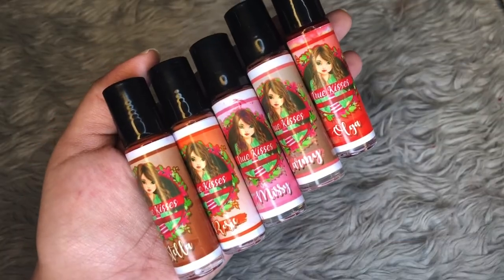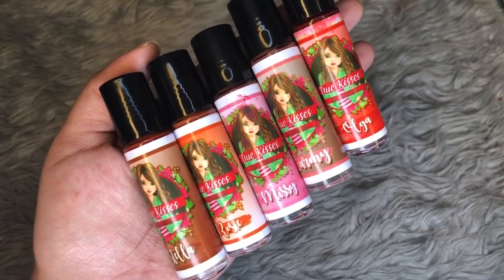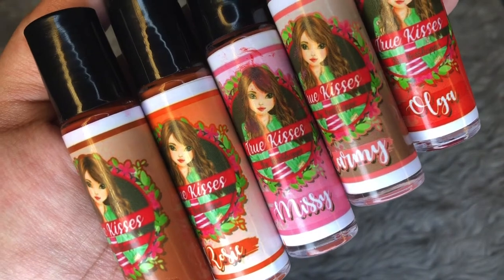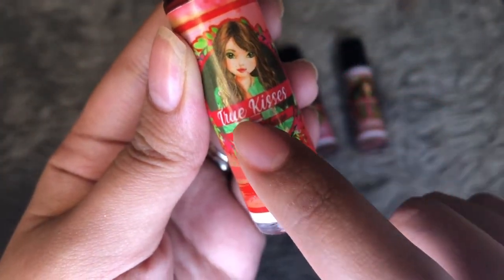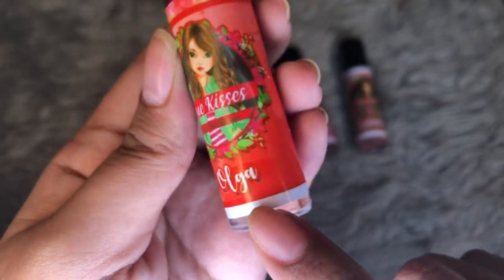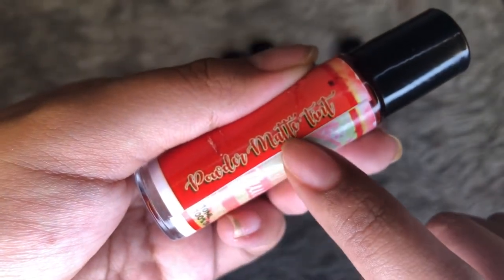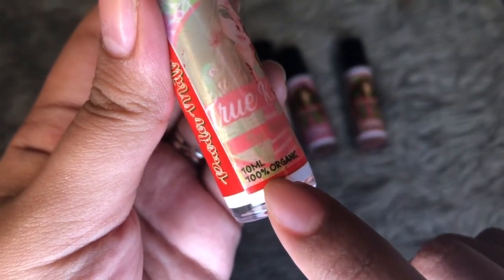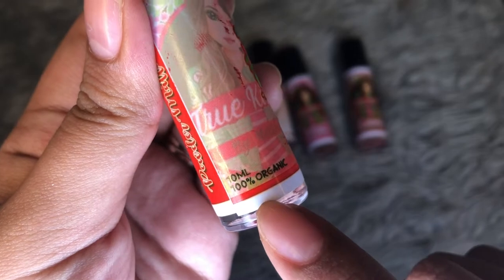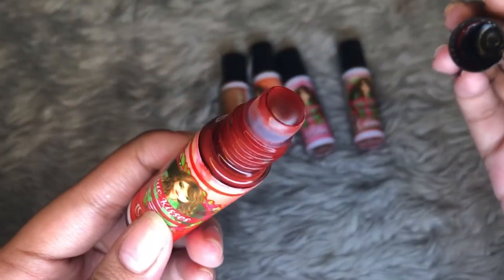So, let's start first sa kanilang packaging. As you can see guys, the packaging is very cute and very girly. This is their packaging when in close-up. As you can see guys, nakalagay lang sa harap yung TRUEKISSES by Hershoppe and then yung shade ng matte tint. And then, nakalagay din sa gilid na this is a powder matte tint. And then, when you turn it around, nakalagay na this is a 10ml product and this is a 100% organic product. This is a roller type product.